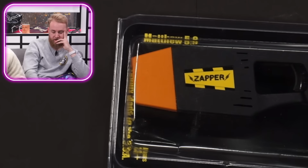Oh my gosh! Ages 3 and up. No, stop. Bottom right. Oh, yeah, right there. Ages 3 and up right there. I'm not gonna lie to you. Luna would love this thing.